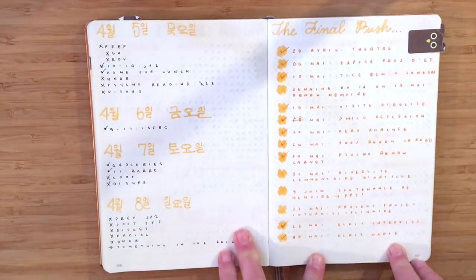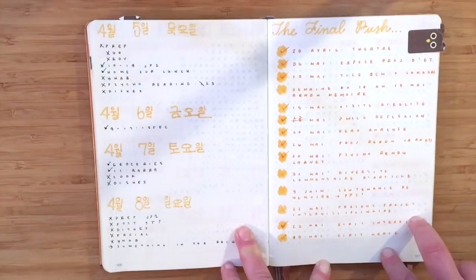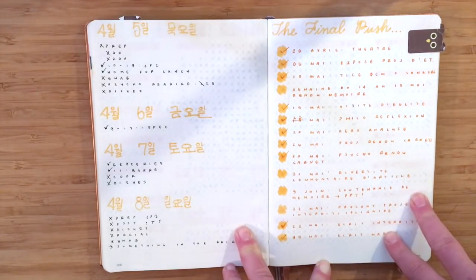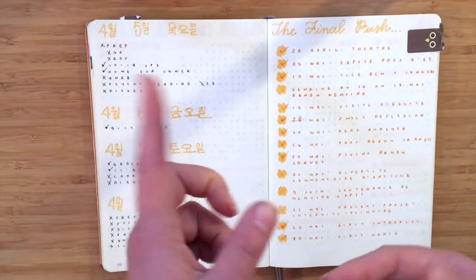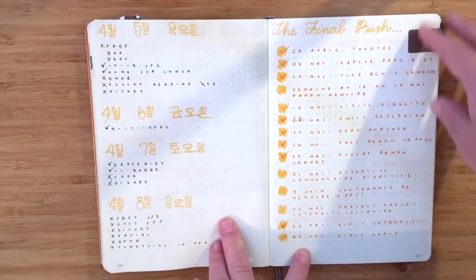I have a spread here for the final push, so all of my stuff for university. And I've actually gotten a lot of things checked off. I have a couple that are checked off where the work of them is pretty much done, but the presentation isn't done. So it's a very complicated process, but basically I've been working on stuff.